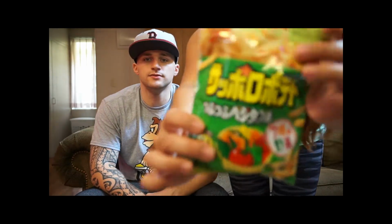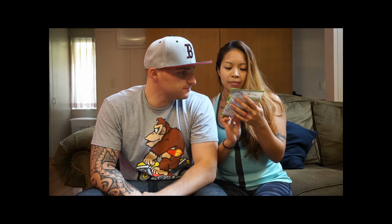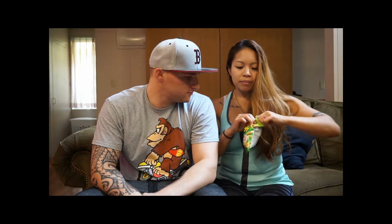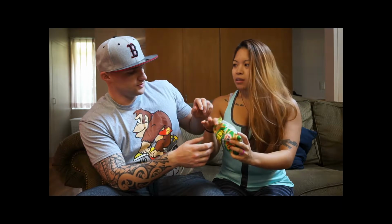Yeah. Beans. These look like regular veggie straws. These look like veggie straws. They're by Calbee. I guess Calbee has like a factory out here or something. What's Calbee? Open them up. Let's see. They have carrots, tomatoes, yellow things, peppers. They don't smell like anything. It's like veggie straws.